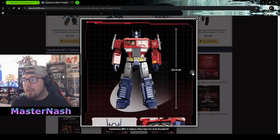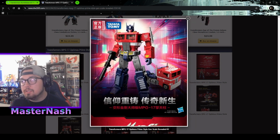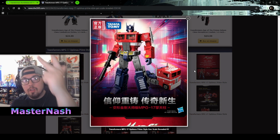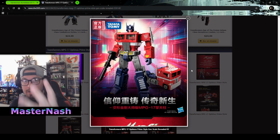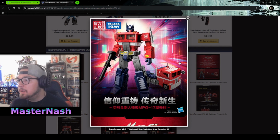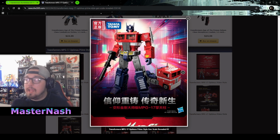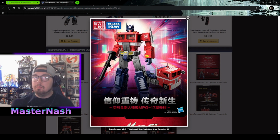This looks cool. However, why does it look like a Chug? If you don't know what Chug is, that is Classics, Henkei, Universe, and Generations. Those are the four names that just the mainline figures have acquired over the years. That's the stuff that you see in stores. Why does this look like an overpriced Chug? This is not a Masterpiece, but it's labeled MPG. I don't understand that either. Why are you ending the Masterpiece line when you haven't even completed the Masterpiece line?